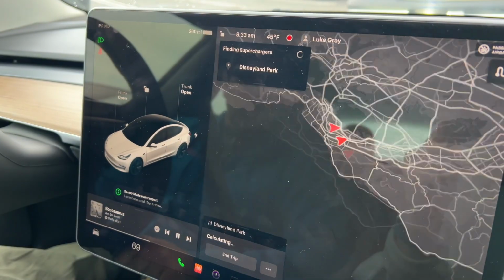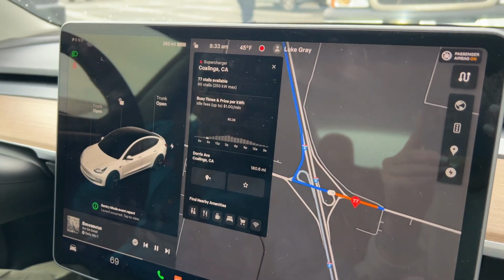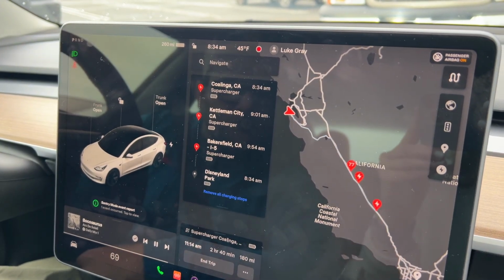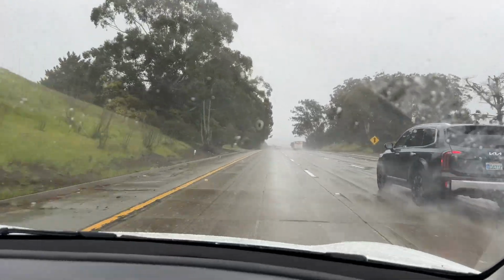One of the cool features of the Tesla is you type in your destination and it will find superchargers along the way to maximize your route. You can adjust these if you want to make any other stops along the way, but it's a good gauge of how many times you'll need to stop, how much charge you'll have, and how busy the stations are.